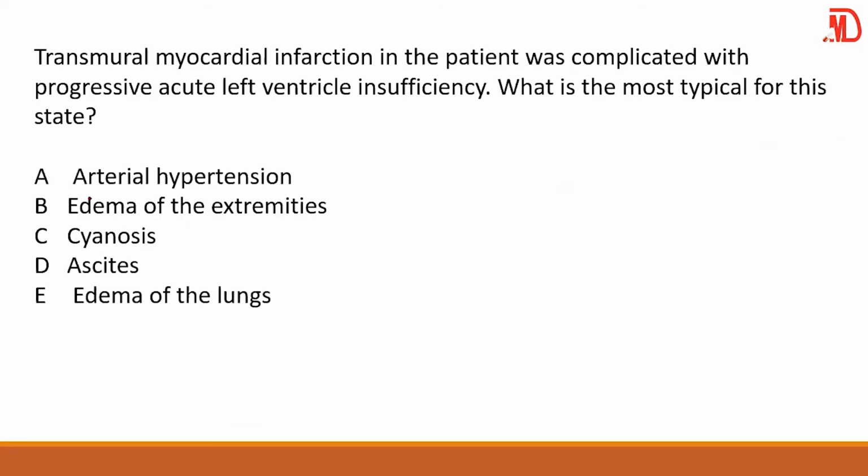Ooh, guys, look at this. Transmural myocardial infarction. When we say transmural, it means the whole muscle layer. The whole muscle layer is undergoing what? Myocardial infarction. And myocardial infarction means what? There's not a sufficient amount of blood supplied to it. So we're having myocardial infarction or necrosis in the heart.